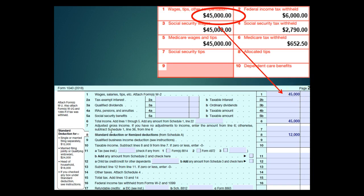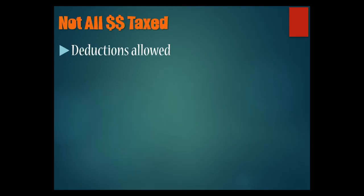When I take the deductions from my income, I have my taxable income, which in this case is $33,000. And really, I sort of made a mistake here. This $33,000 should be in line 10. But the point is, we're not going to be taxed on all of the money that we've earned. Like I said, those deductions are allowed, and we can either itemize them by listing every single one, or if we don't have $12,000 worth of deductions as a single person, we get to take $12,000 off our income.